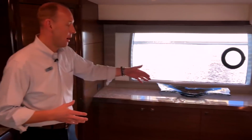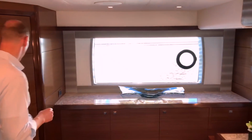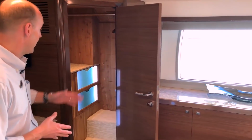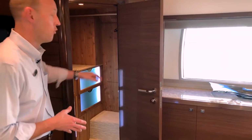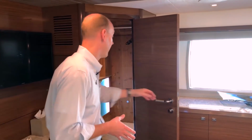You've got plenty of dressers and drawers and cabinets on both port and starboard side of the boat. And then we also have a nice sized walk-in closet here as well. Cedar lined, there's also some backlit drawers in there. That's also one of Ocean Alexander's signature features, those backlit drawers.